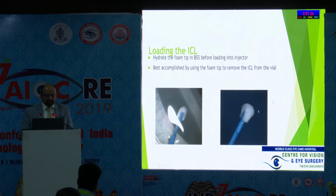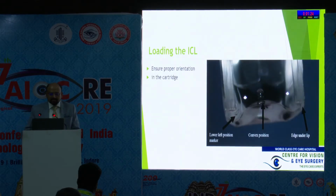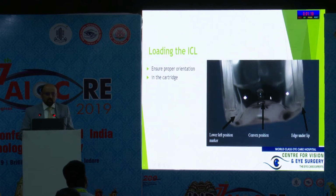This is an important tip, especially with respect to the plunger that is available with the ICL. You need to keep it in saline at least for a couple of minutes so it swells up. Only then you would get a good push when you're injecting. In terms of loading the ICL, the orientation is very important. You got to get a convexity towards you as you put it into the injector.